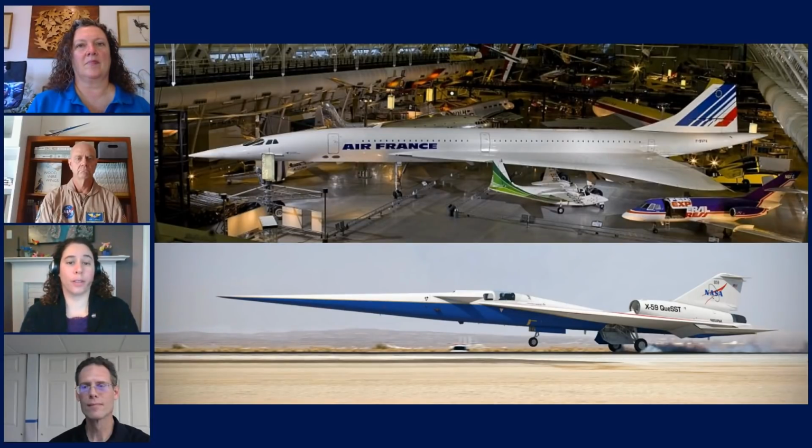But there are a lot of details that have gone into the design of the X-59 that are enabled by a lot of the computer resources that we have today. All the simulation tools have really advanced over the past couple of decades. And we're able to optimize the shape and the design for a low boom, but also for stability of the aircraft and various factors all at once. And that's how we've been able to design something like this that's new.